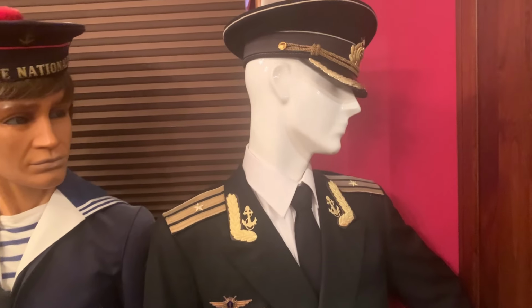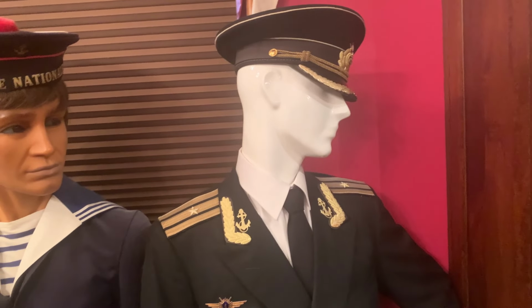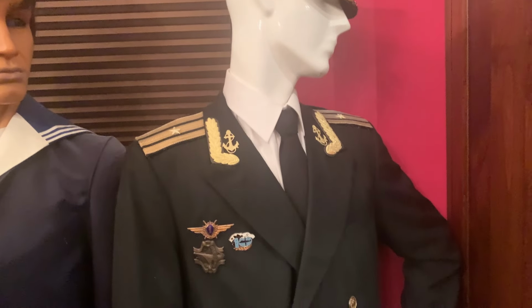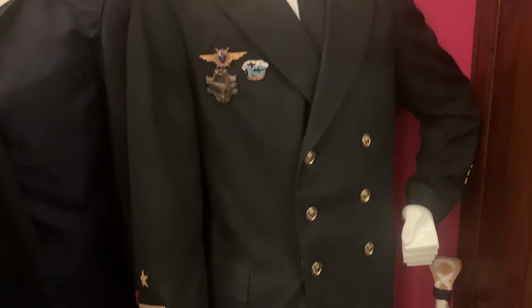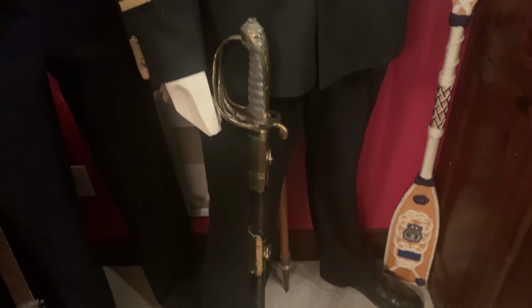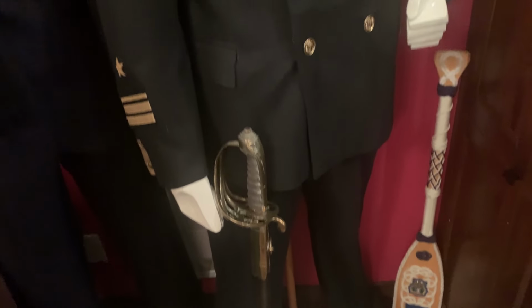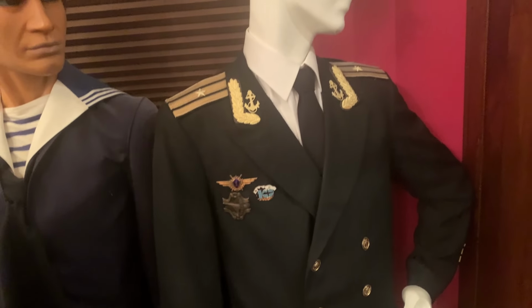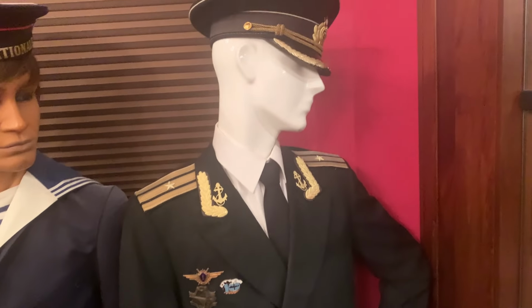Who's this guy over here? This is Boris, again an acquisition from the Berlin area. Again, Soviets were selling off their uniforms, and I was lucky to obtain, through my connections in that area, the complete uniform of Boris, again a 6-foot figure.